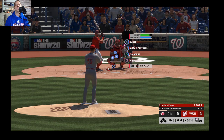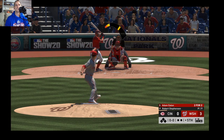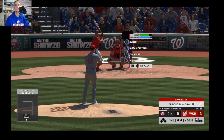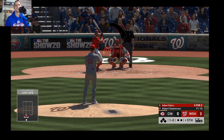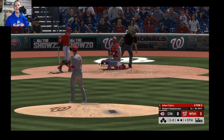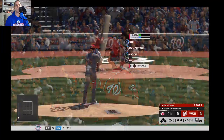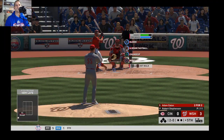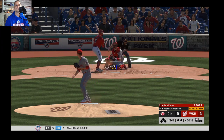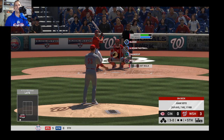So we move to the bottom of the 5th. It's all Nationals, 3-0 as Stevenson will get things going here in the 5th. That one's in the dirt and low for a ball. So count 1-0 here on Adam Eaton. That one's way inside, and Eaton has some words for Robert Stevenson. Count runs to 2-0. Three-oh the count. You almost feel like the Reds aren't going to get anything going until they get Patrick Corbin out of this game.